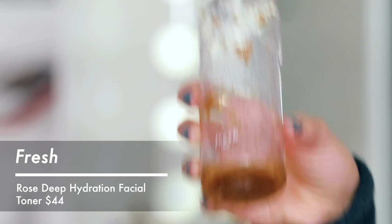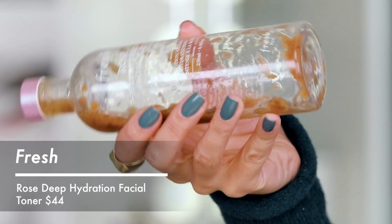I am at the gross bottom. Like, this is disgusting, actually. Ugh. This is from Fresh. This is a toner that I love so much. So this one right here is beautiful in the beginning. It has the rose petals in it. It smells like roses. It is very softening and hydrating to the skin. And it's a great one to use in the day. You know, just kind of press that in the skin and tone the skin.